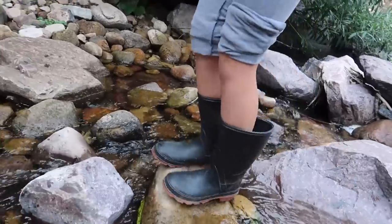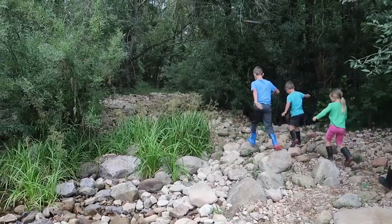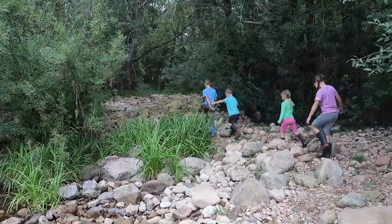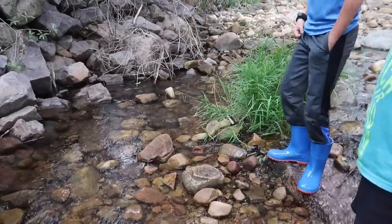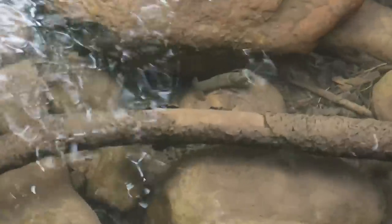I love the sound of creeks. I know. So when I was a kid, we would find little creeks like this and we would look for crawdads and try to catch them with our hands. So we're gonna see if there's any crawdads in this creek. They'll be sitting down on the bottom of the creek and you can reach down and grab them. Just don't get pinched by them. Do you see it? Whoa. Yep, that's a crawdad.